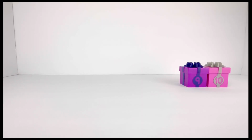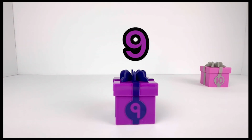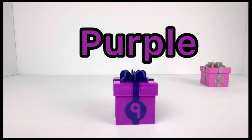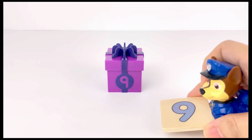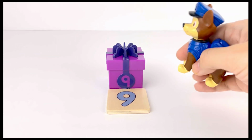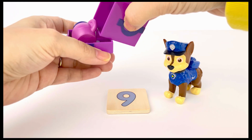The next number is number 9. It's the color purple. Let's see if my Paw Patrol friends can find number 9 tile to open this box. Good job, Chase. Looks like Chase found number 9 tile. Let's wait for the magic. And there you go. I think we can now open this present box and see what's inside.